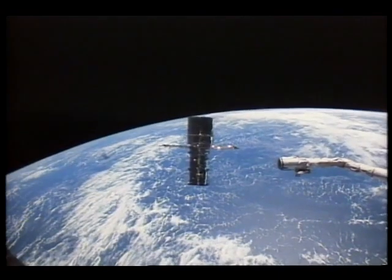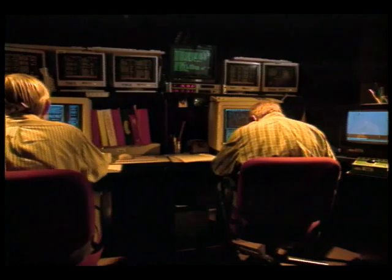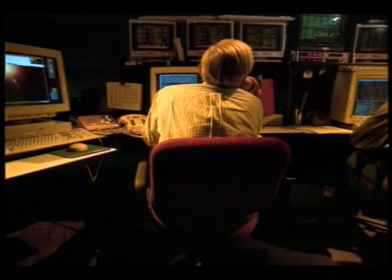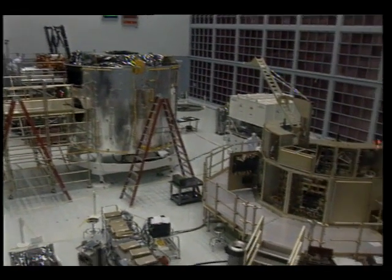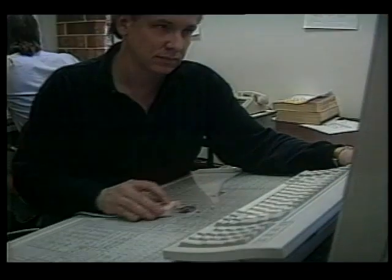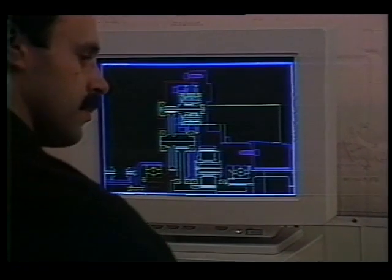To fix a telescope already in space, the team had to diagnose the optics problem from the flawed images, then build replicas of the telescope to develop, test, and retest the corrective optics and replacement hardware.